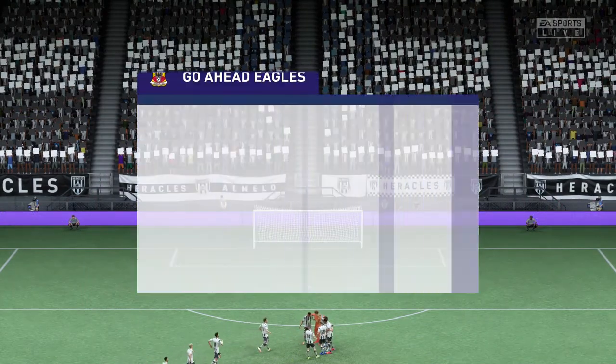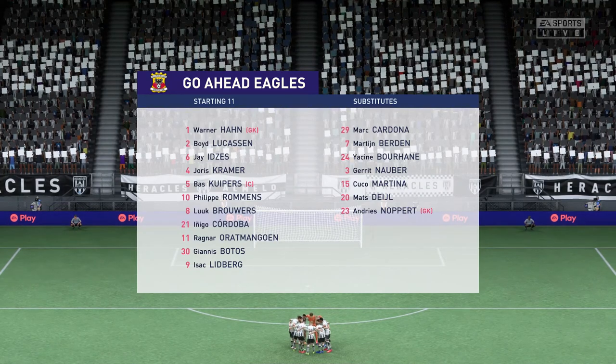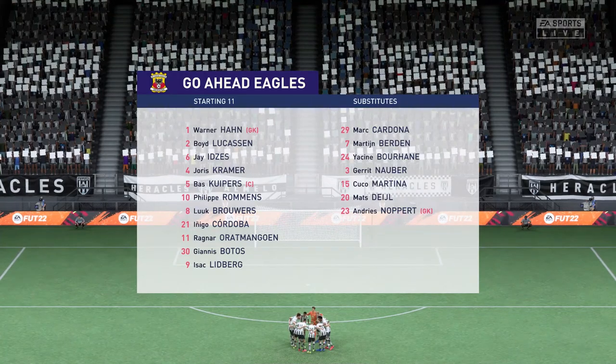This is how the visitors will set up today. Well, they're playing the same shape, really, so it's all about getting control of that central area and which of the wide players has the greatest effect on the game.